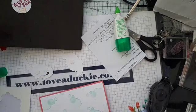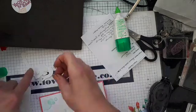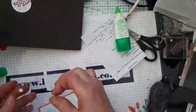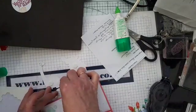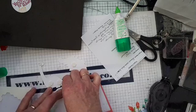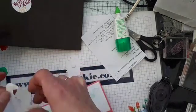One on their tail just there. I'm going to put this one on first.